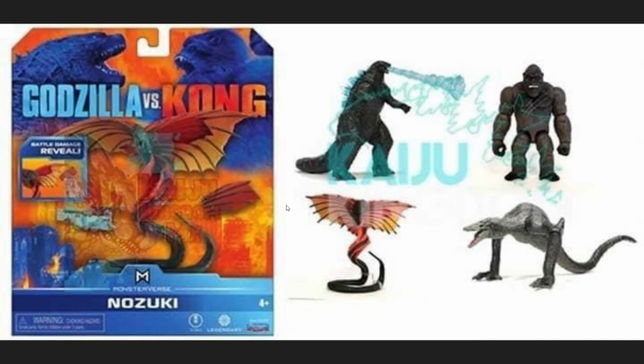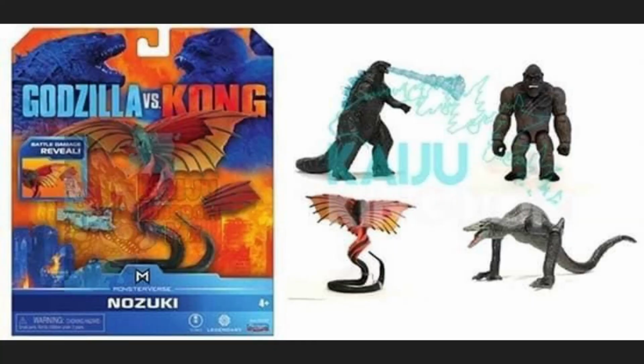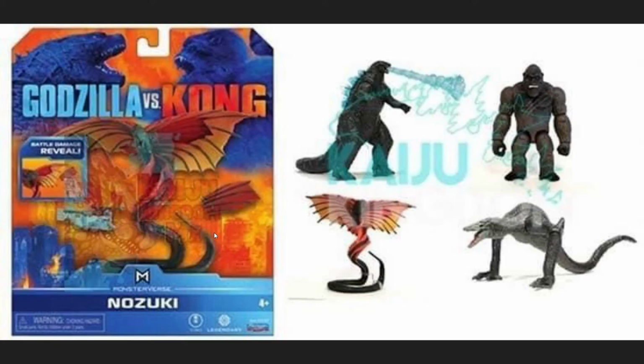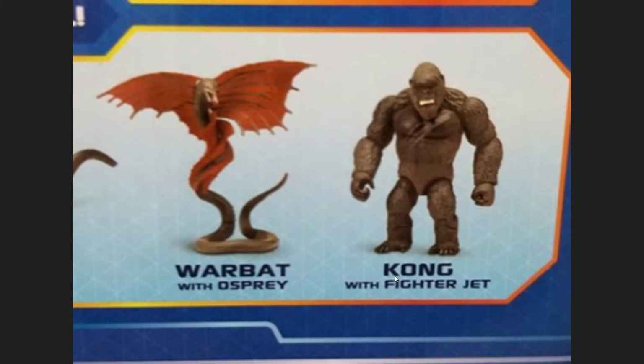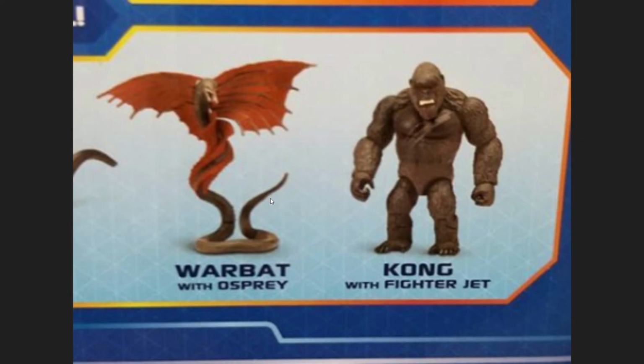So yeah, it's super interesting to me why they changed it from Nozuki to Warbat. It's very interesting. It is the same figure, as you can see. The colors look a lot more vibrant on this. Like, it looks like it's just straight black, and then you got this red accent, and then you got the yellow accents on the sides. But it looks like they didn't do that. Again, this is just a promo image. But it looks like it has the same battle damage. Like, you can kind of see a little bit of an outline right there, but it looks like it has the same battle damage section.